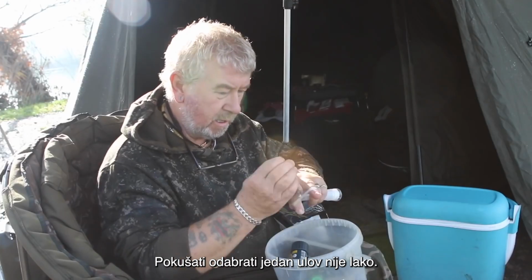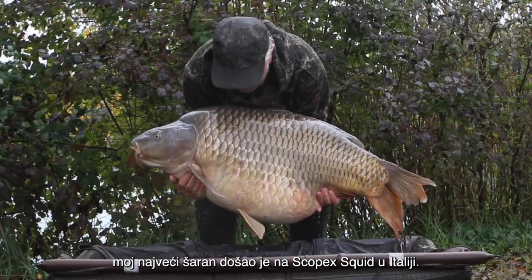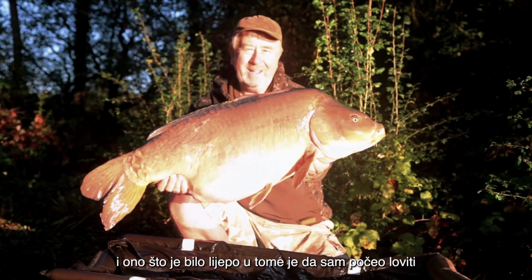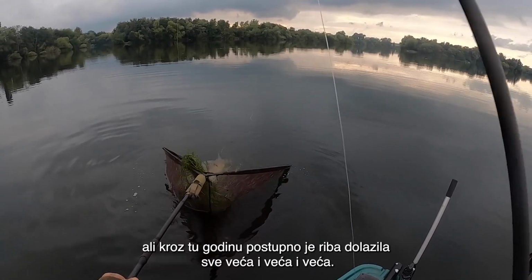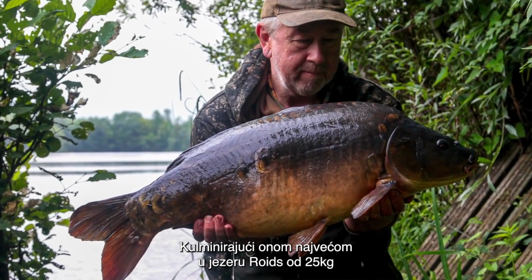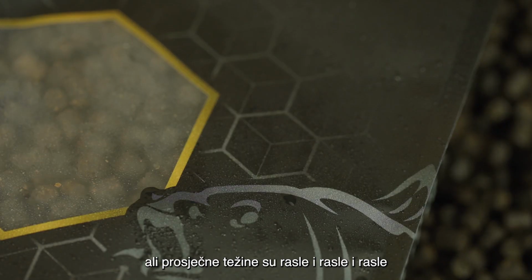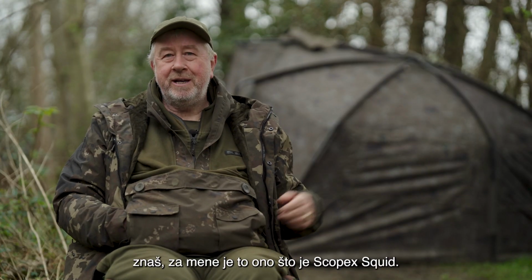Trying to pick one capture out isn't easy. I've had some lovely fish in the last few years. My biggest carp came to Scopex Squid in Italy, but if I did have to pick one, it'd probably be on the lake next door and Royds, which I caught at the end of a year-long campaign. What was nice about it was that I started off catching and I caught all through the year, but through that year the fish gradually got bigger and bigger and bigger, culminating in the biggest one in the lake, Royds, at 57 pound. So that to me showed the true quality of a good bait. It was consistent all through the year, but the average weights went up and up and up to the biggest fish in the lake. That to me is what the Scopex Squid is all about.